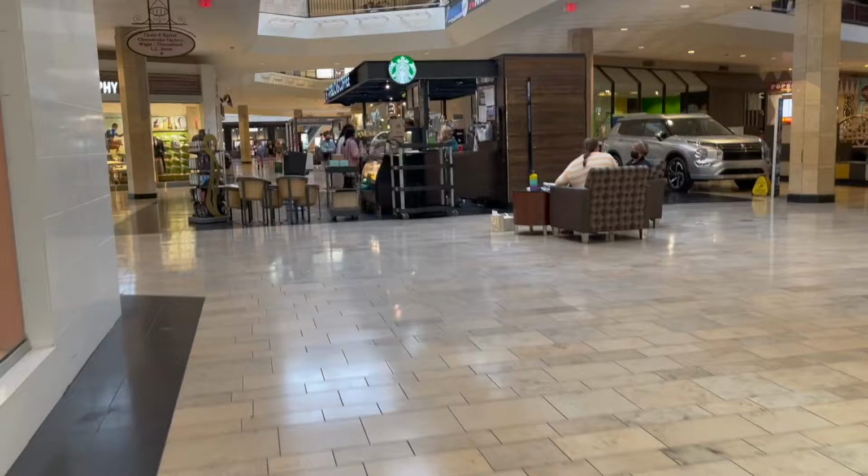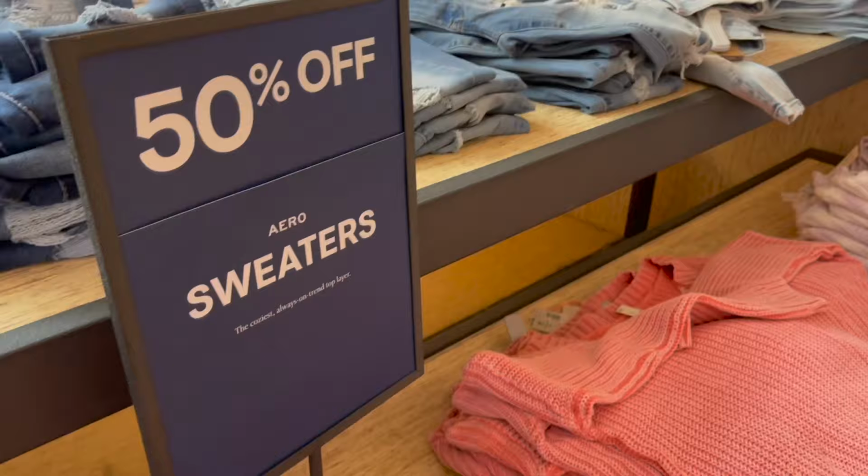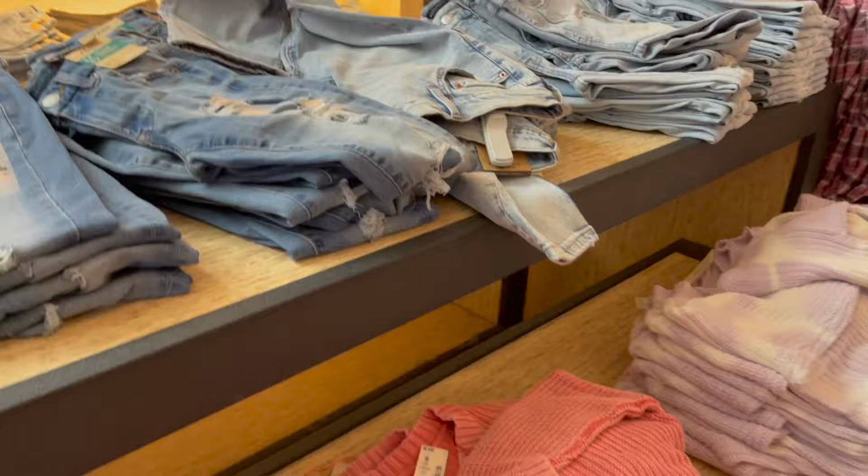All right, let's go to Aero. Let's see what Maya can find here. 50% off of the sweaters. The jeans are buy one, get one, Maya. Buy one, get one, half off, I think. Oh, they're buy one, get one free. Such a good deal. So she has a couple right here, but hasn't tried them on yet. You don't know how that's gonna go.